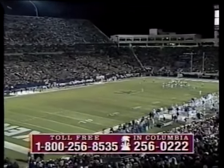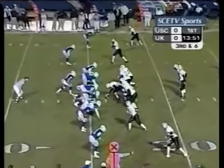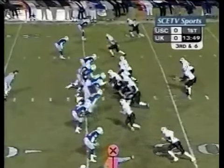Speaking of this Kentucky defense, Todd, we mentioned earlier in the show how they just changed their defense this week. Obviously, they got the offense to score points, but when you can't stop people on defense, it makes it very hard. No question about it.